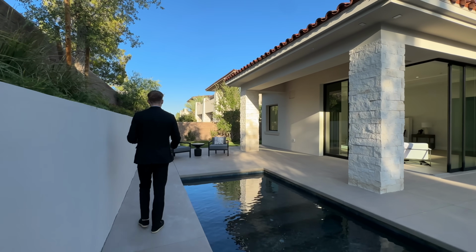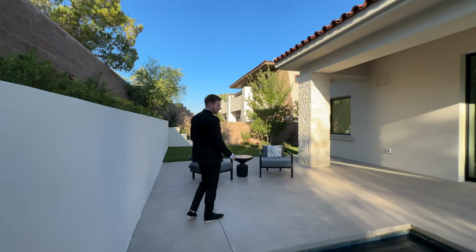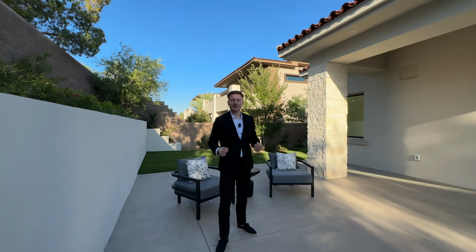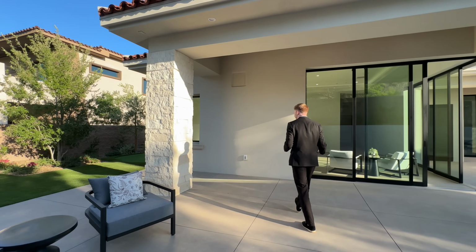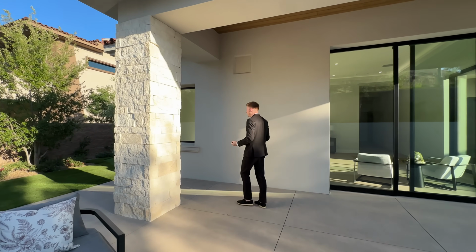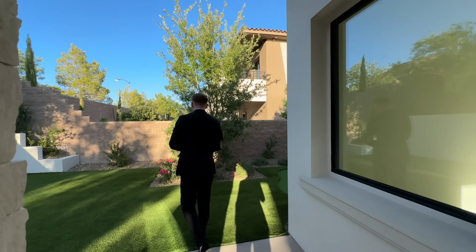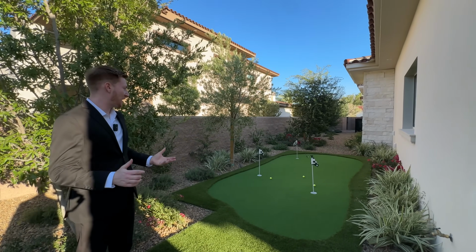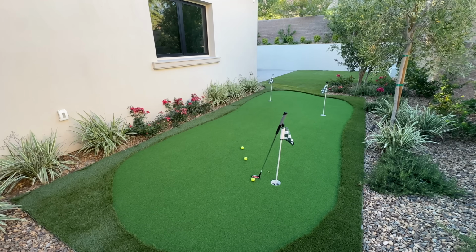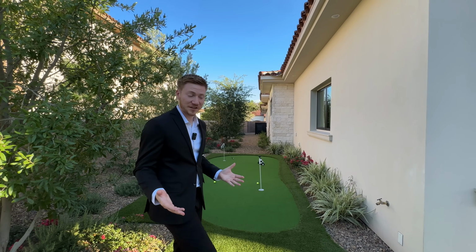Now all the way at the end here, you're gonna have more lounging, tons of trees all throughout. That's something Southern Highlands has a lot of, is their trees and plants all throughout the neighborhood, and also their houses. You also see these stone columns all throughout, creating a luxury feel with a hint of Mediterranean. And all the way at the end here, you have some turf and a putting area, which is a great touch to have on this yard, especially when you have people over, hanging out. This is a great way to set the mood and create conversations.